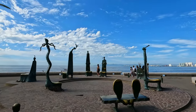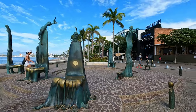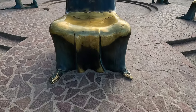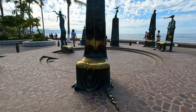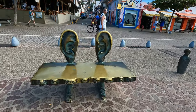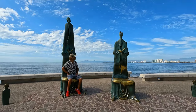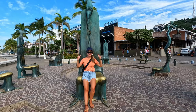You can actually sit there. All those are benches. Look at the details. Look at the shoes. Wow, I think I found an octopus man. Yeah, buddy.